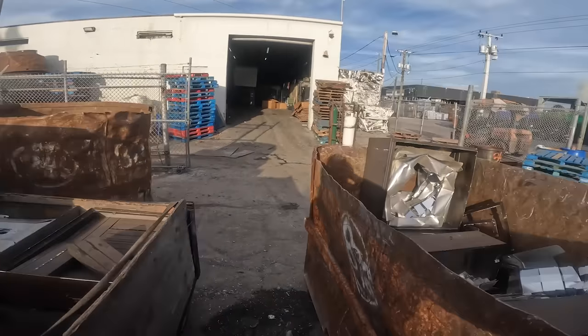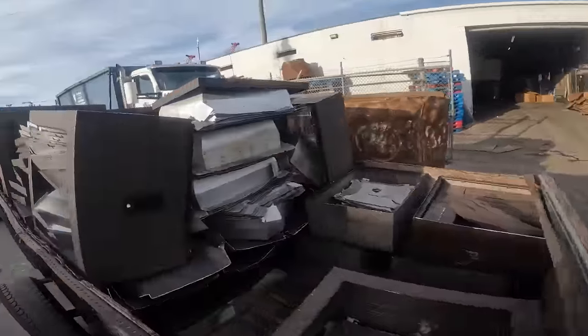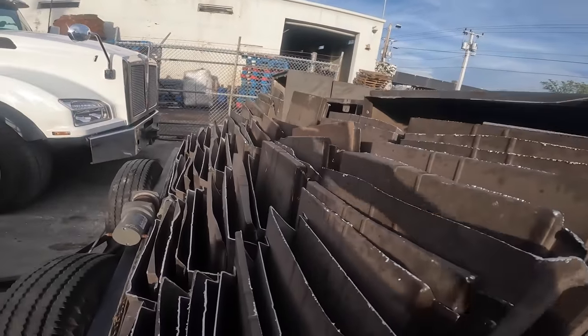All right, we made it down to Miami. I'm already offloading this. We got this stuff packed on here, man. It was like Tetris, look at all that. Look at all them lights, dad.